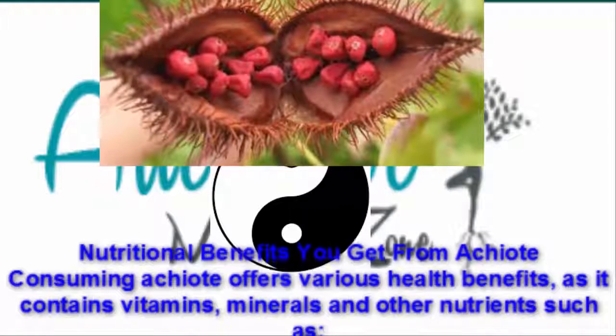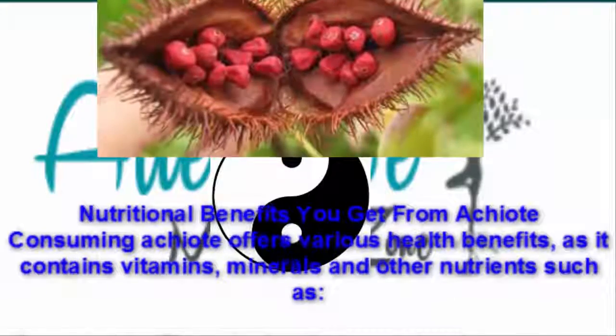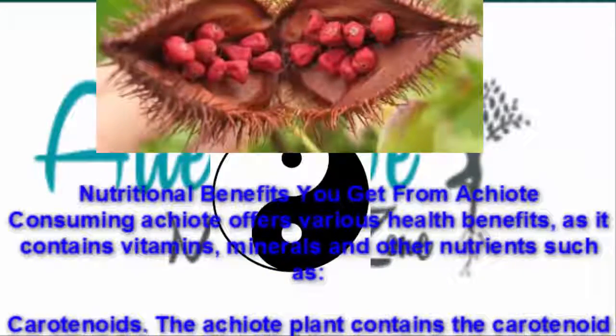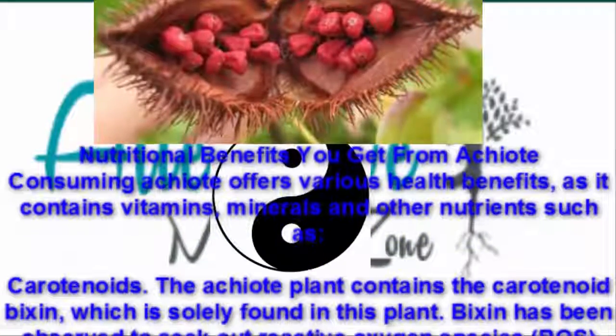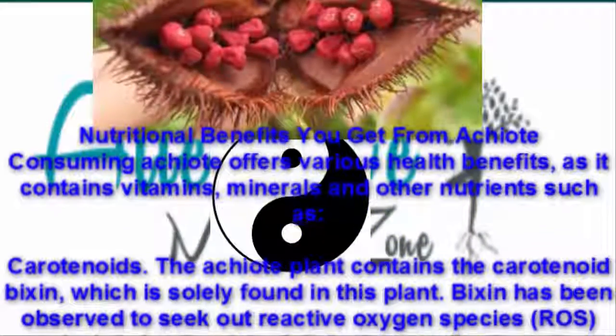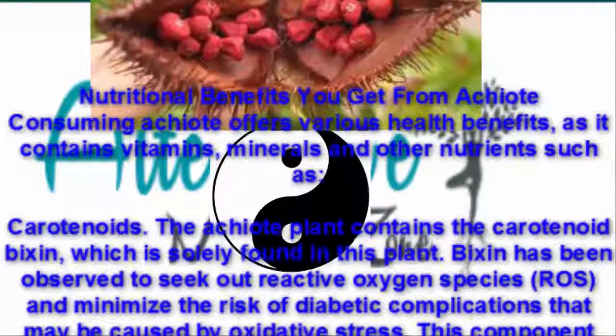Nutritional benefits you get from achiote. Consuming achiote offers various health benefits, as it contains vitamins, minerals, and other nutrients such as carotenoids. The achiote plant contains the carotenoid bixin, which is solely found in this plant.